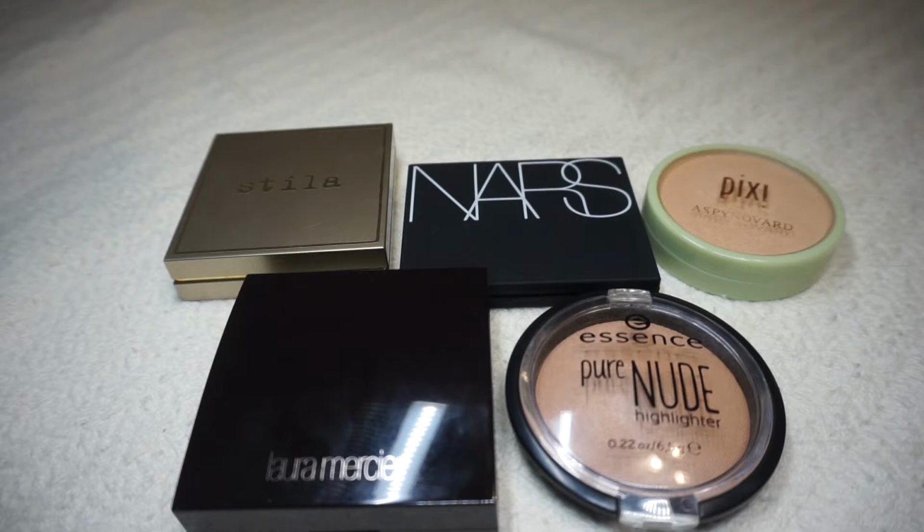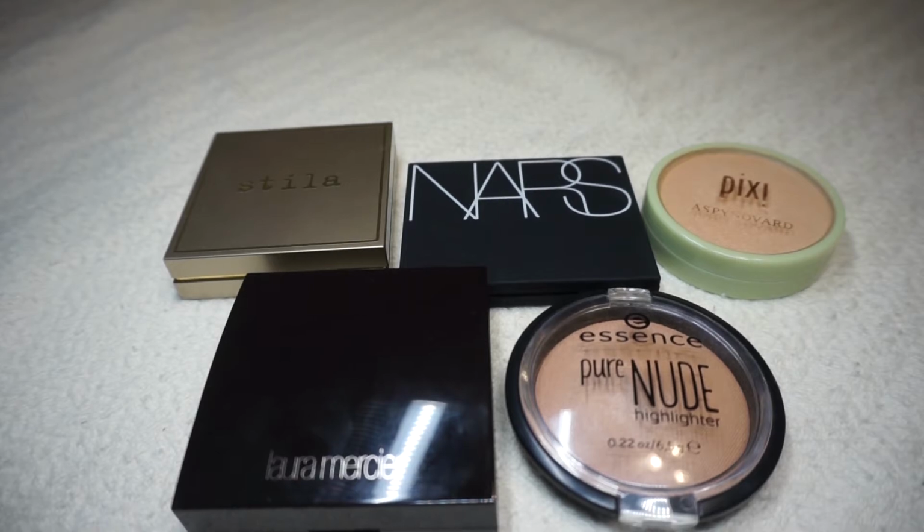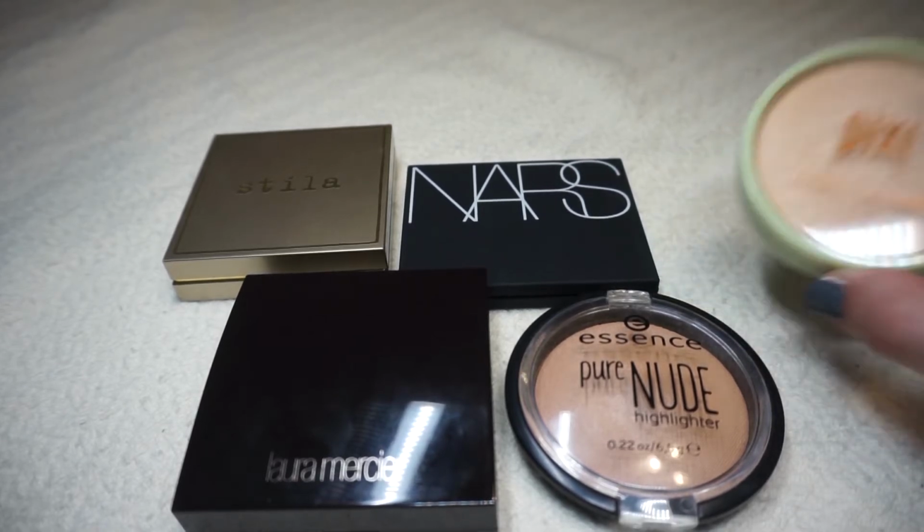Okay, here we have my more natural highlights. They all are powder, and again, this is going to be a category where I'm only going to declutter one of them. I can tell right off the bat which one it's going to be. It's going to be this one.